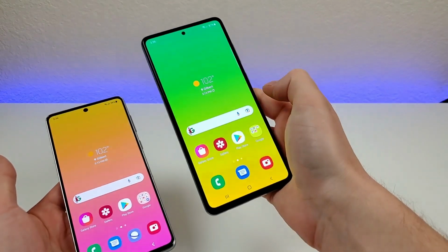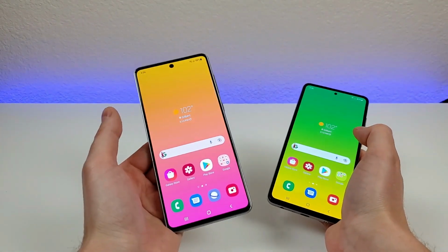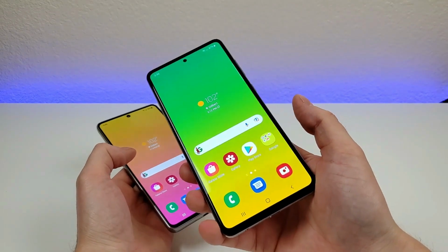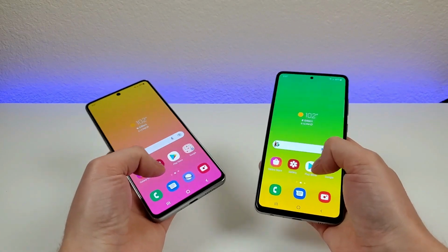And there we go, that works very well too. Now, from my extended experience with both of these devices, it does seem like the fingerprint sensor is a lot better with the A73 5G compared to the A72, but at the same time, I am glad that at least both phones do have the fingerprint sensors built into the displays.